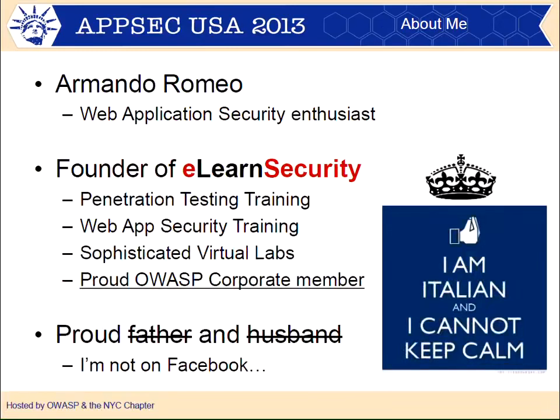For the ones who don't know eLearnSecurity, it's an IT security training company where we don't just deliver training courses, we are more known for the sophisticated virtual labs that we create. And one of these sophisticated virtual labs will be showcased today, HackMe.